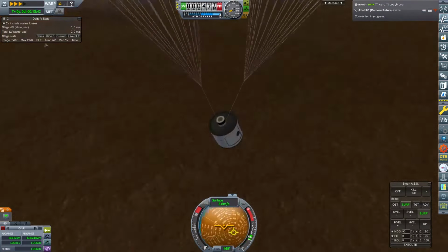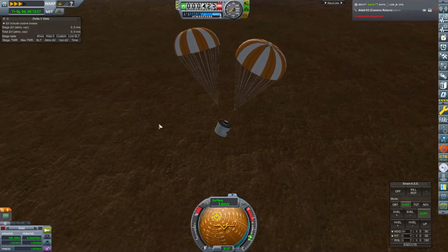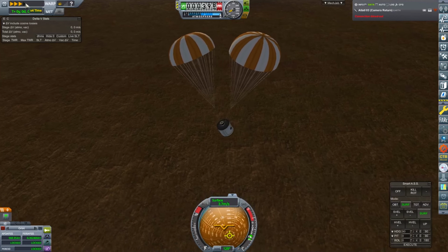Right, so we're going to come down, get that. Parachute seems to be open. This is our standard little pod, so I'm not going to have you watch it while it falls. So let's get this down and see what we get at the end.